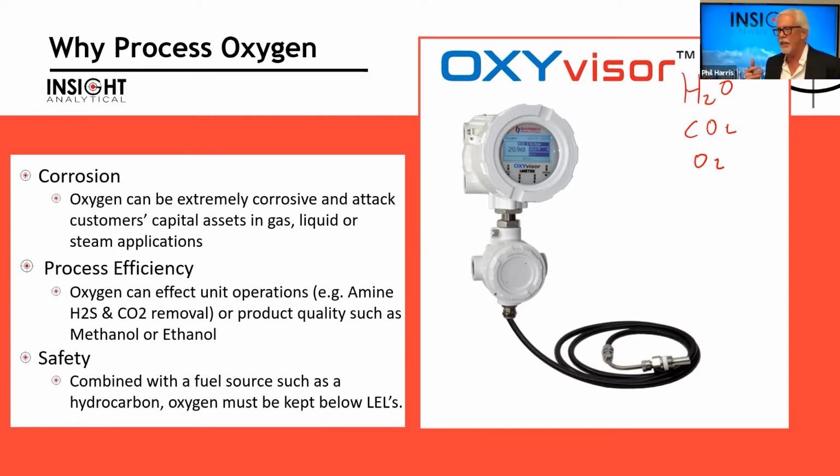One is that oxygen can contribute a lot to corrosion in systems. The presence of oxygen in things like a natural gas pipeline can lead to corrosion of the pipeline materials, and this obviously has impacts on capital assets. That can occur in gas streams, in liquid streams, and even in steam applications. Even in liquids, when we're looking at boiler feed waters, we want to know how much oxygen is in that boiler feed water.